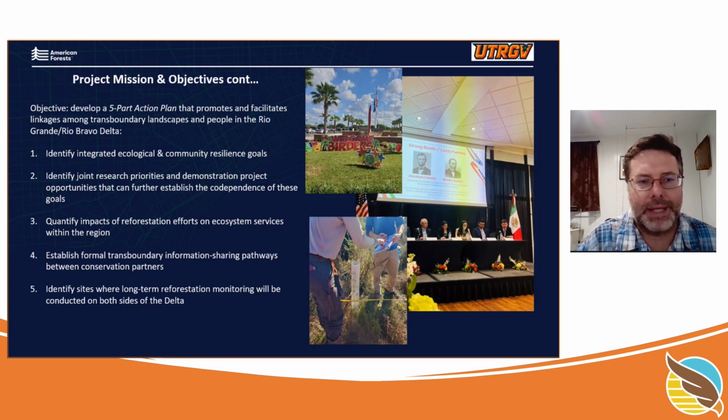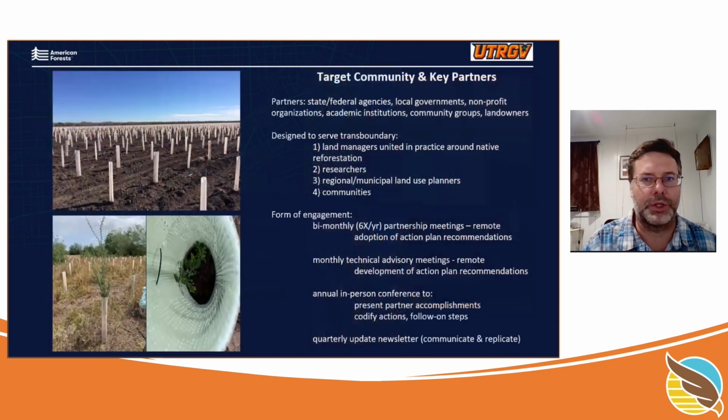And then identify sites where long-term reforestation monitoring will be conducted. That long-term reforestation monitoring is something to develop those benchmarks around the value of reforestation in this region, and American Forests reforestation. That's the angle we're taking on this.